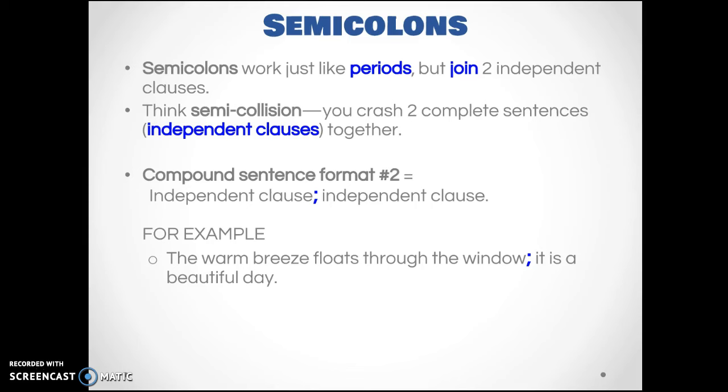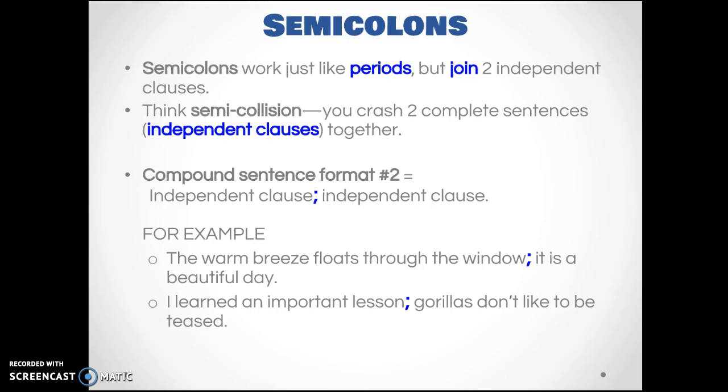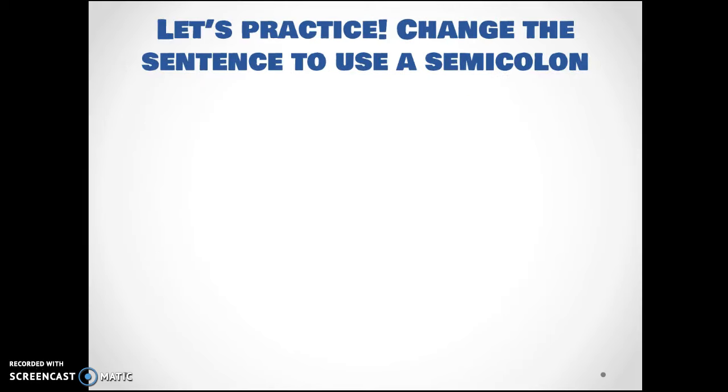For example, the warm breeze floats through the window. It is a beautiful day. I learned an important lesson. Gorillas don't like to be teased. So let's do a little bit of practice. Change the sentence to correctly use a semicolon.